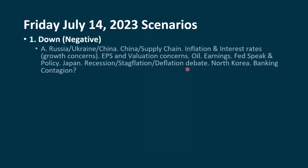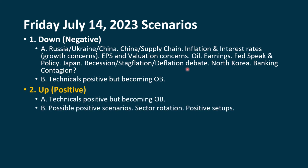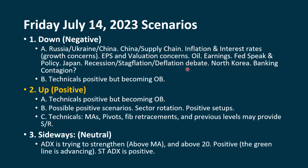Our scenarios, not going with the down one right now, even though we're slightly overbought, and that could shift and send things lower at any time, but it hasn't done that yet. So we're still going with the positive trend because our technicals are positive, and as of right now, we're showing pretty good momentum. We're not going with the sideways trend because the ADX and the moving average are both above 20. They are looking a little extreme, but for right now, we can read that more as being positive.